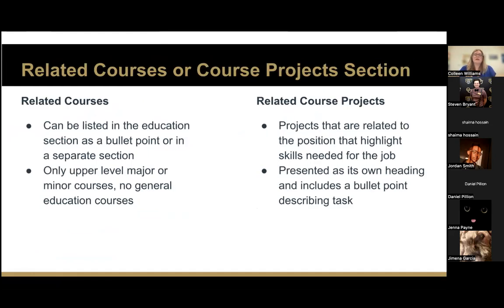After education, another optional section on your resume, similar to your objective, is called related courses. These are the higher level major classes that you've completed, typically 2000 level and above. For example, a communication student who wanted a list of related courses could list their common organizations, I think women in leadership. I'm trying to remember all of them, but you all understand what I'm saying.